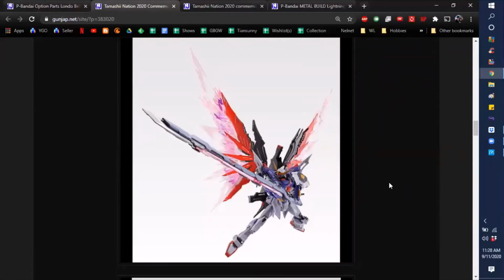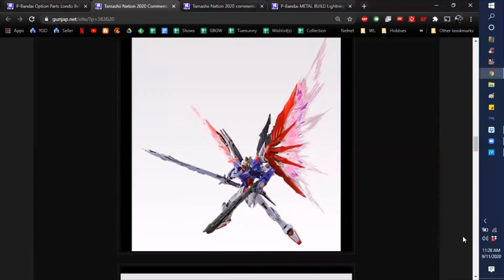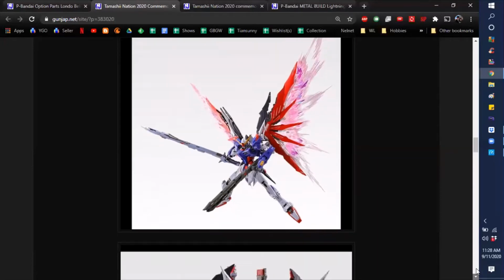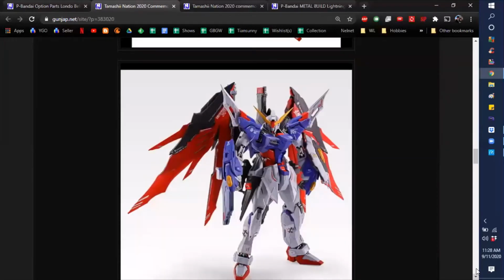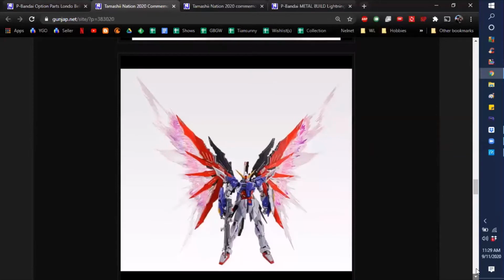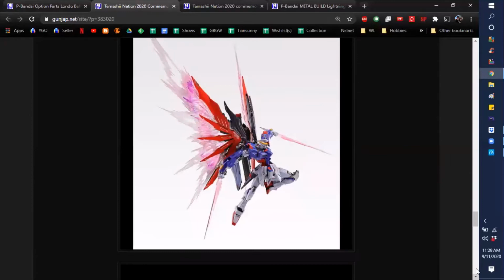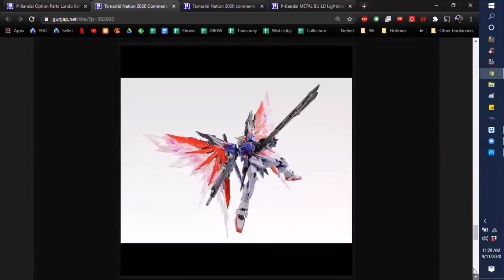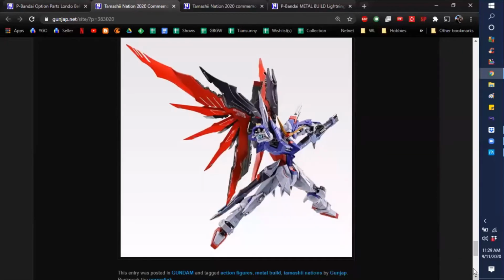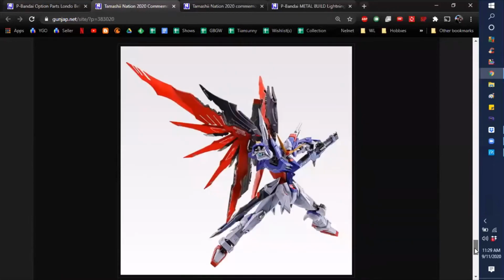So I think, to me, this is a better version from the metal build. And I probably can't see it too much on the pictures here, but I'm sure when you're actually looking at it, and you've got it in your arms and your hands, it probably looks fantastic. But yeah, these pictures look amazing. Look at that. Now, I'm not sure if it actually comes with these Wings of Light effect parts, but even without them, Destiny Gundam still looks really good.